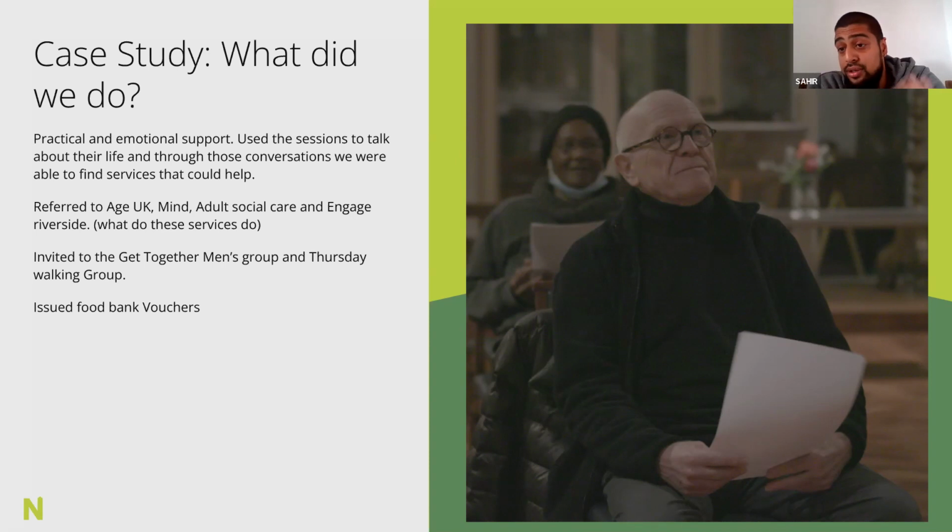And Engage Riverside is an organisation I already mentioned. They are fantastic at supporting people with housing issues and benefit issues, and also form filling. So that was quite important for him at the time, because he didn't understand all the forms that were presented in front of him. As I mentioned about the Get Together men's group that I run and the walking group, we invited him to both of those things. He really integrated well, which I'll explain on the next slide.